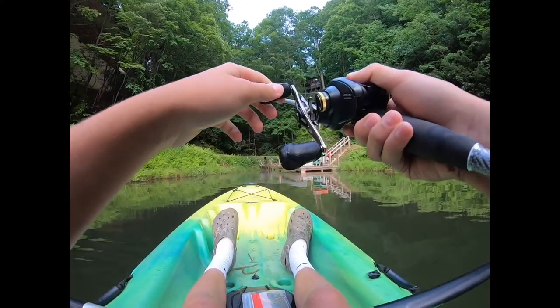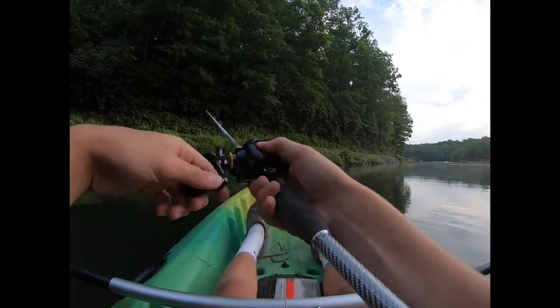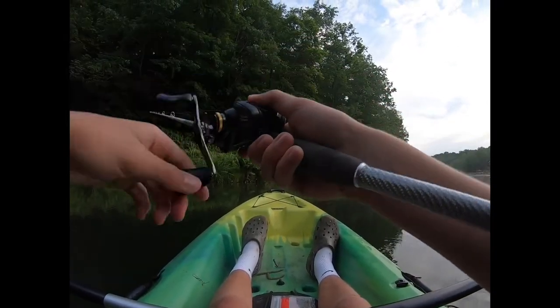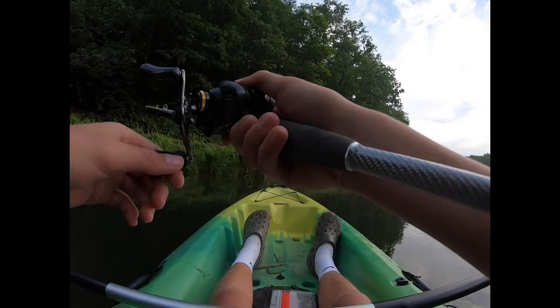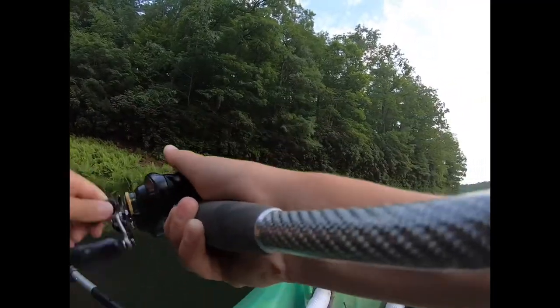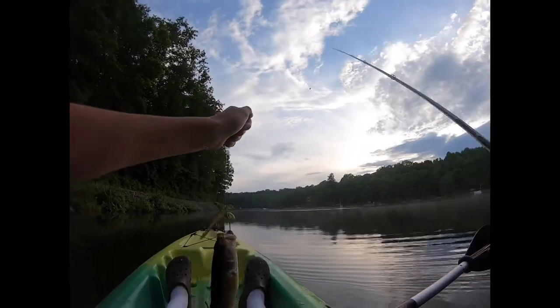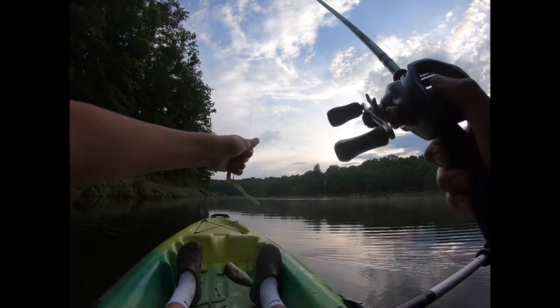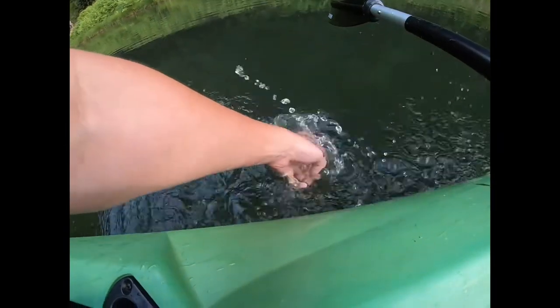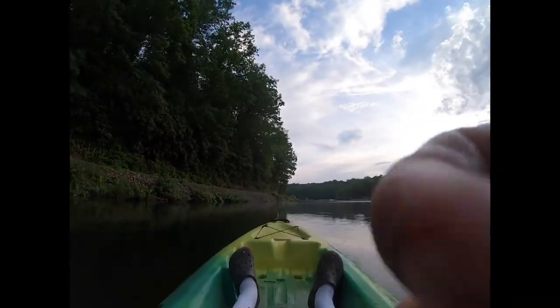This is a deep little cut here. Go. Pretty little sucker. Yeah, all the bass in this pond are pretty small. Feisty little sucker. Snap that back in.